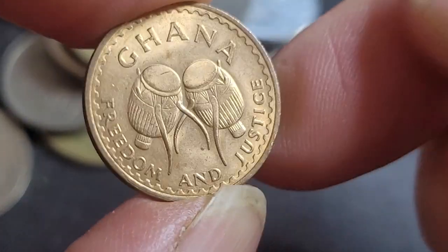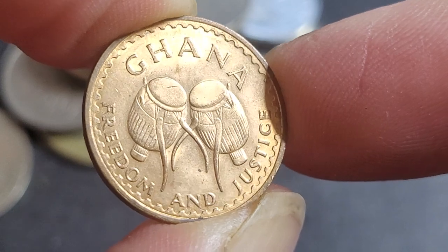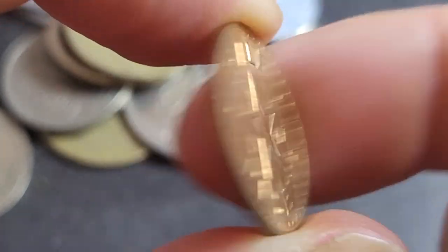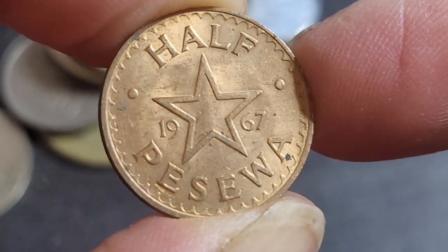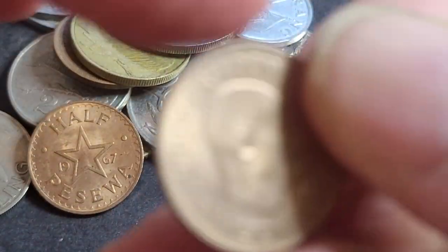Then we have a coin from Ghana. So these are pretty easy to get in uncirculated grade. There's 2 drums, freedom and justice. Half pesewa, probably worth a dollar or two. As I said, pretty common.